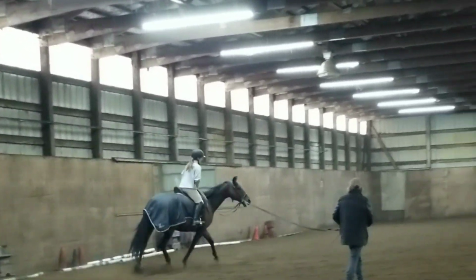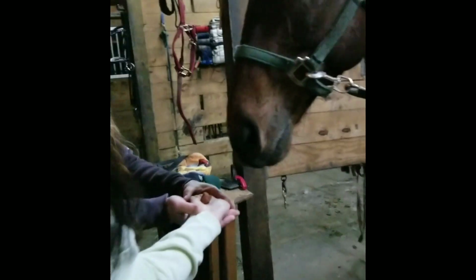Good girl. So I did canter the other way, and yeah, but also I thought I would add in, I brought Melissa with me to the barn, and she got to meet Hershey and give him a treat, as you can see here, with little assistance, and I'm really proud of her.